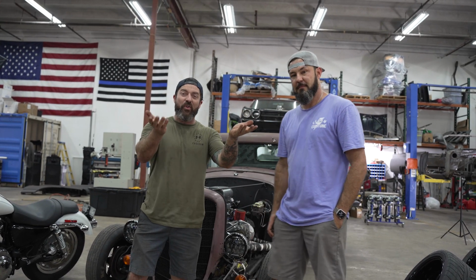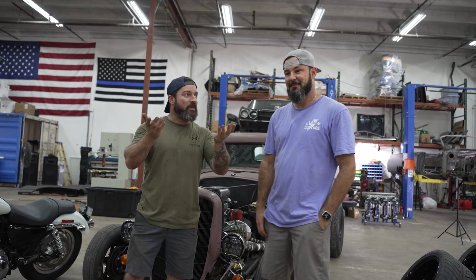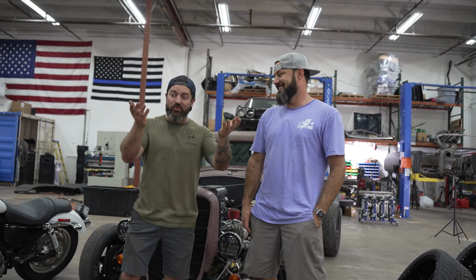We're gonna go see how fast it went stock, and then we're gonna build upon it within a 30-hour period and make this thing as fast as we possibly can. We take a stock car and made it into a drag car like this.